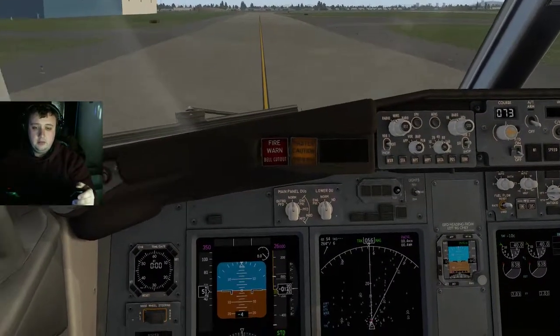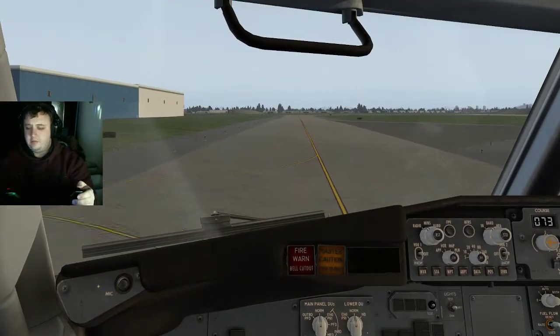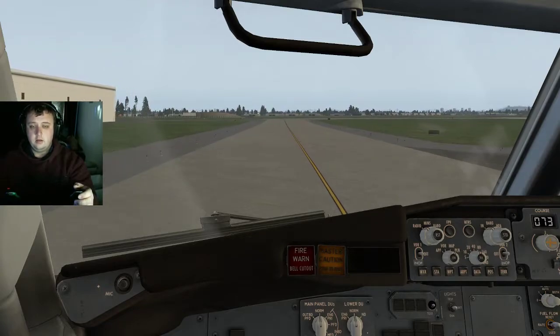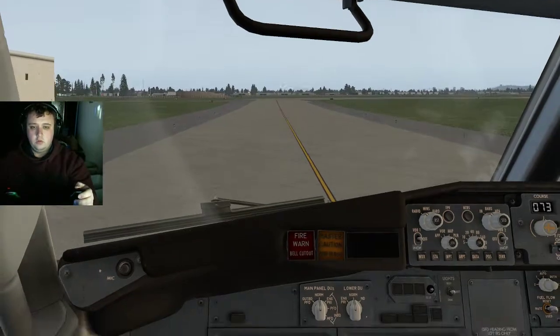This is the first time I've flown the 737 in a long time. I don't know if I've ever flown it in a video. I had no idea how to use the flight computer. I had to relearn the whole flight computer again.